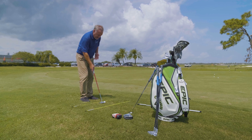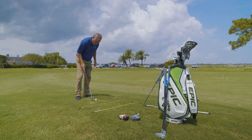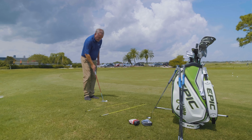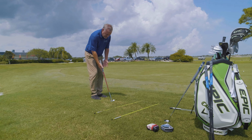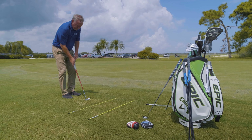So let's say you're a little nervous and you're in a little tougher lie. Let's say we move you into a little tighter lie here, and you're uncomfortable with your wedge or 7 or 8 iron, and you want to use your putter. Set it up the same way, neutral, get your lines lined up, which I'm not doing. Let me do that. I don't have lines, but I'll use the lettering on the ball.